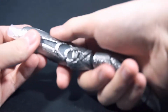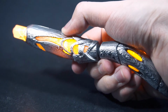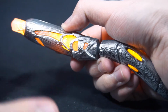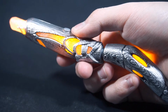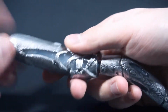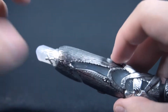And before we get into conclusions, let me just show this with actually new batteries. Because now you can actually see the lights pulsating. And then here you can actually see this, and honestly this just looks so cool. And also, when you actually press the button you get a little click.